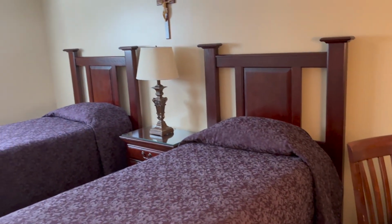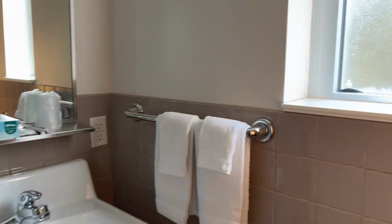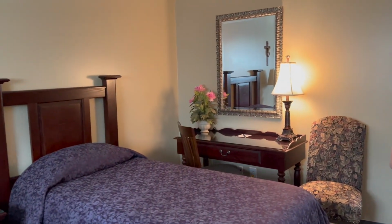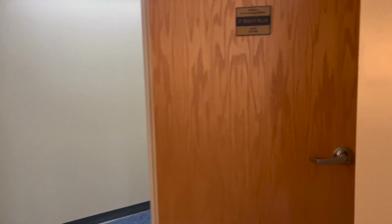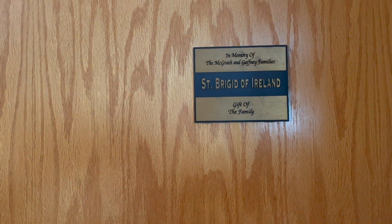Okay, so here is our room. It's very nice. It has two twin beds, and then just a very functional, basic bathroom. Everything looks really nice and clean, so we're happy. And we're staying in the Bridget of Ireland room, so that's really cool.